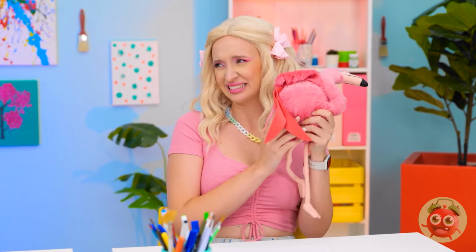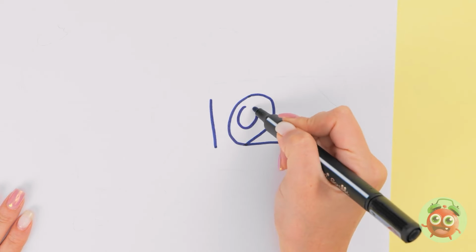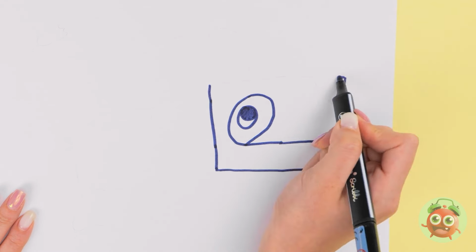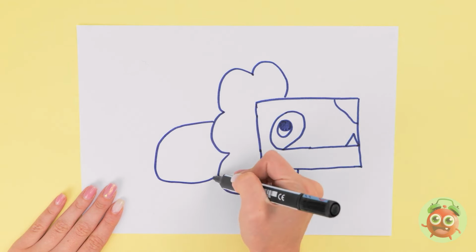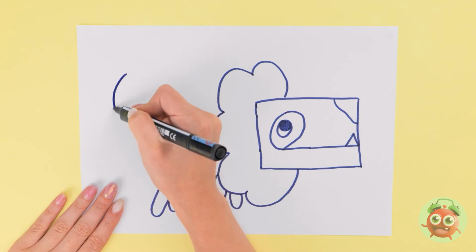Here. Still not quite right. I know. Let's turn this 12 into a number one winner. It'll all come together in the end. But with a few careful lines, it turns into something different. Can you tell what it is yet? I'll give you a clue. He likes to give a roar, too.